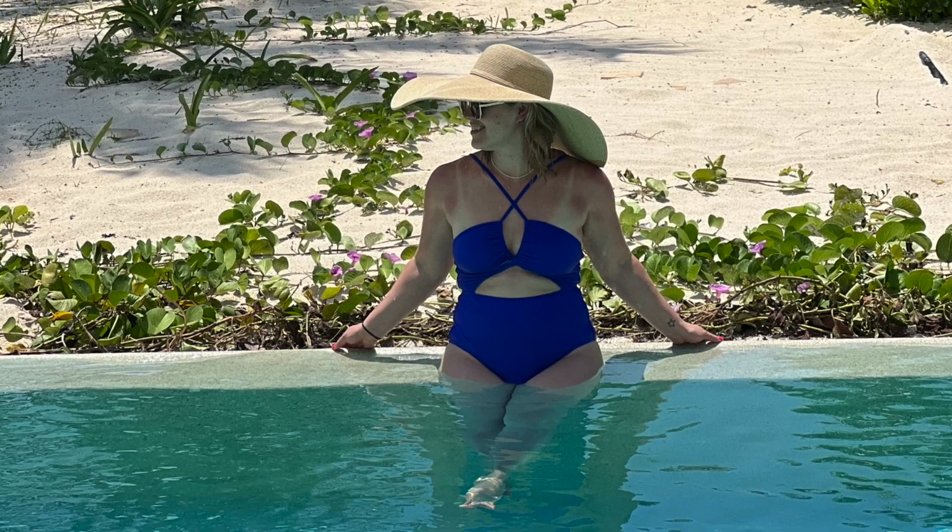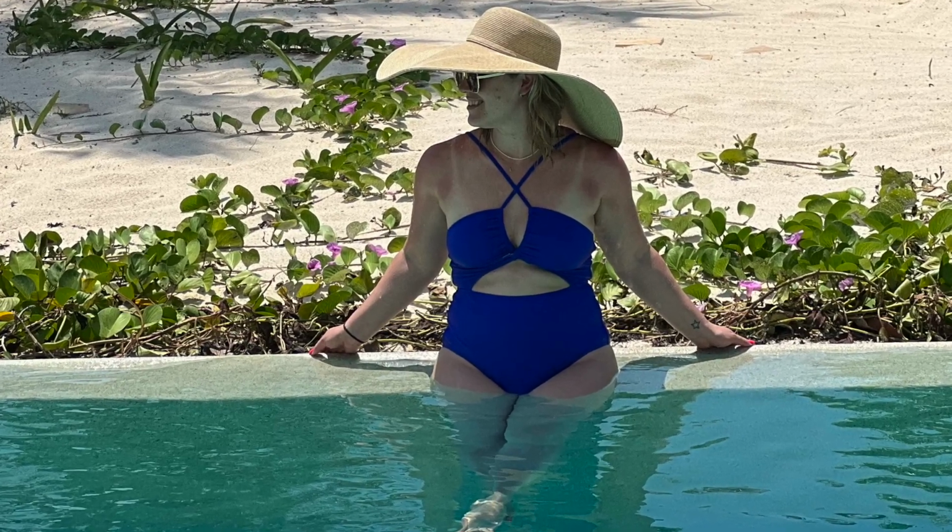All right, so we are heading to the beach. I have my bathing suit on. This one is from Amazon. I actually shared it over on my Instagram. I ordered a similar style when we were going to Mexico for my birthday a couple of months back, and I fell in love with it. I really like this cutout detail here.